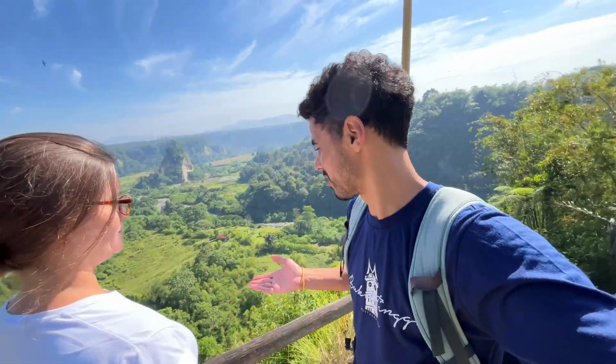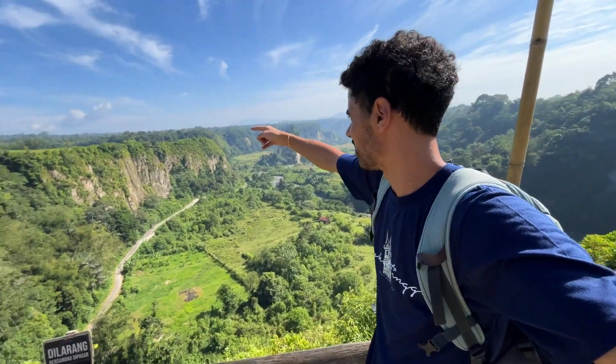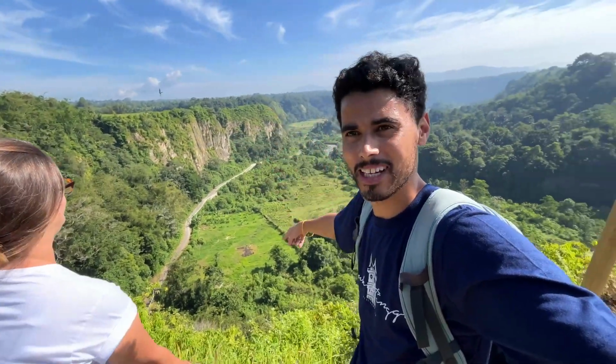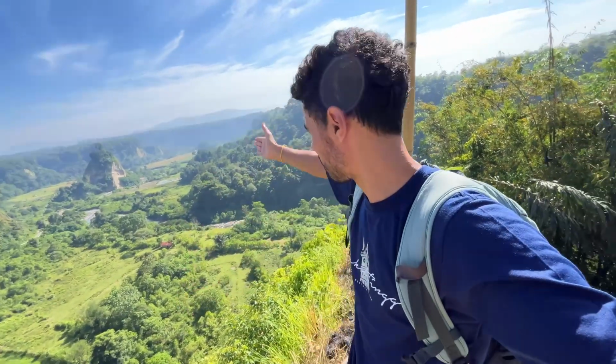We're going to start with the Sianok Valley, one of the main tourist attractions here, just in front of us. It's a beautiful valley with a little mountain in the middle, and you have all the cliffs. This happens because of an earthquake. There was a big earthquake 20,000 years back. That's why this valley formed here.